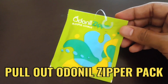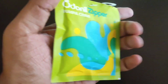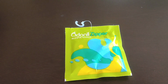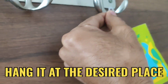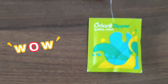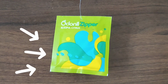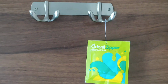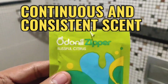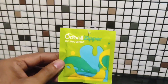Product comes in a sleek and compact packaging, perfectly designed for easy placement in bathroom, bedrooms, wardrobe, kitchen, etc. Tear the pouch from the side, pull out Odonil zipper pack, hang it at the desired place. With its convenient hanging, the Odonil zipper easily fits into any corner of your bathroom. One of the notable features of Odonil zipper is its impressive longevity. The fragrance lasts for an extended period, providing a continuous and consistent scent throughout the day. You can use it pretty much anywhere.